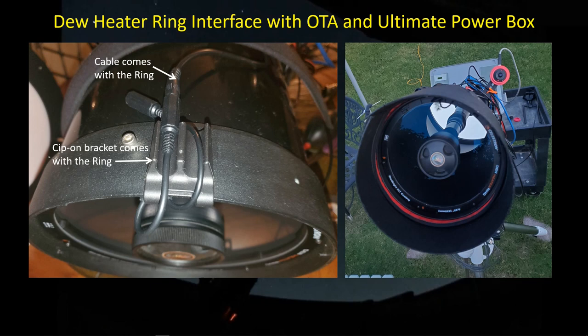The Dew Heater Ring package also comes with a cable, a standard connection cable that just runs back and attaches for me to my Ultimate Power Box. But of course, many of you are using the ASIAIR Pro, and it has Dew Heater ports, power ports as well. So you could power it off of one of those.